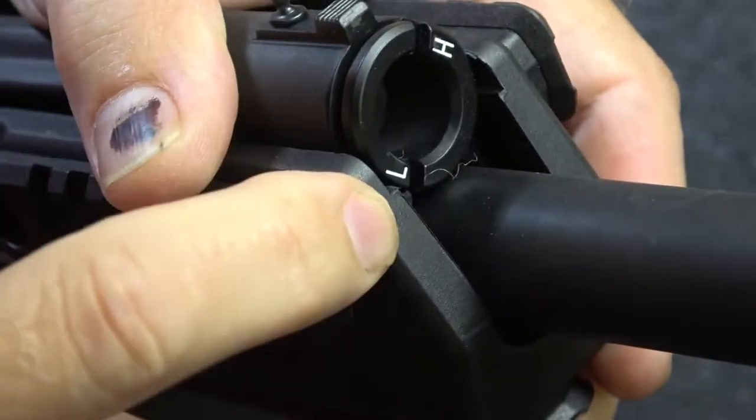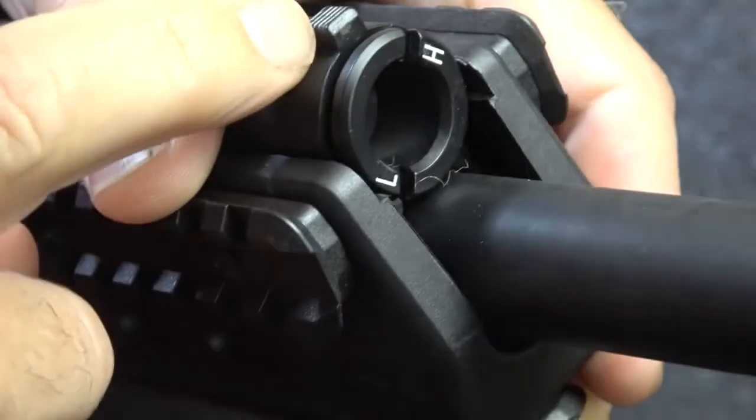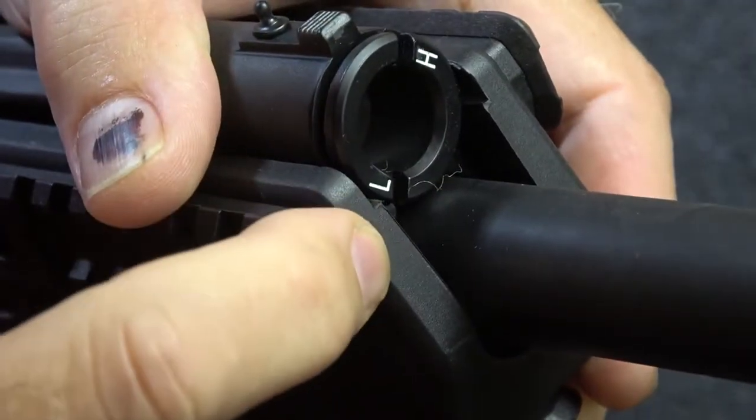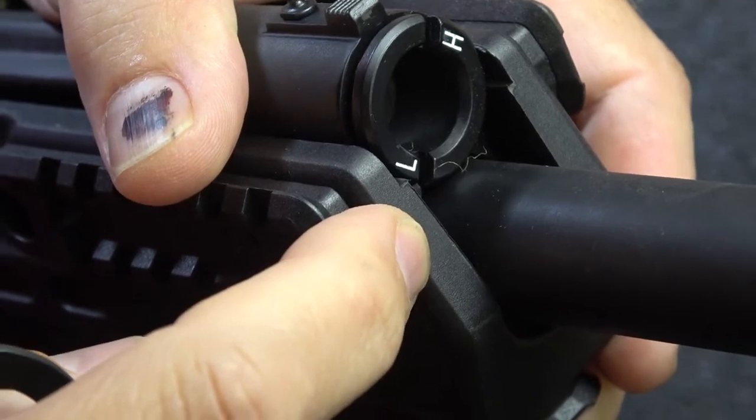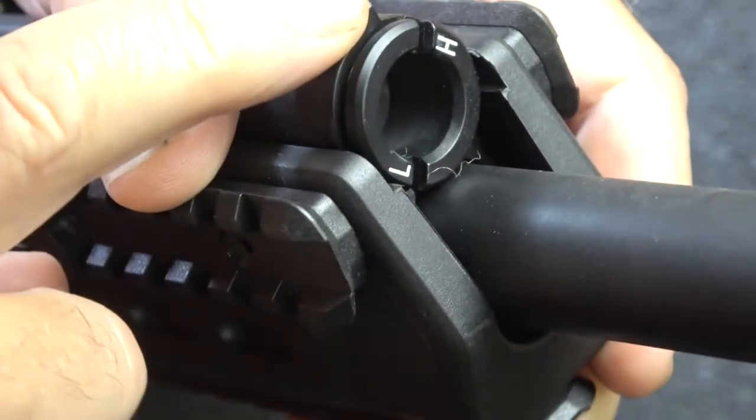Now here you have your gas settings, low and then high. Your low is obviously for field loads and most of your low brass type shells. And then you have your high setting for really high velocity shells.